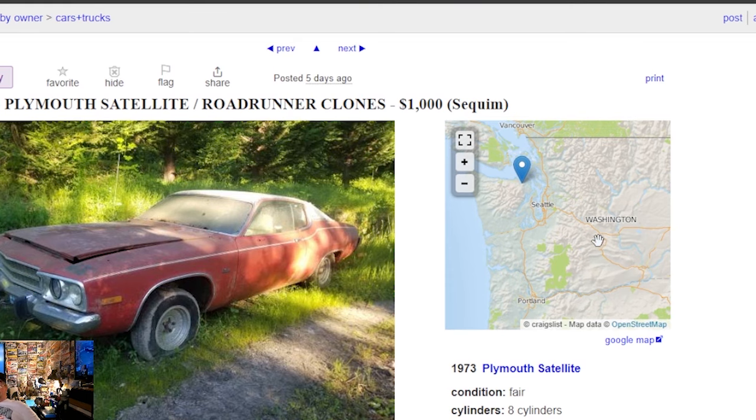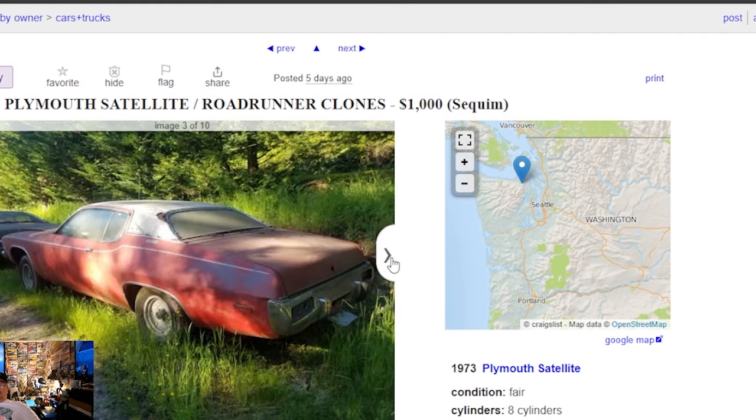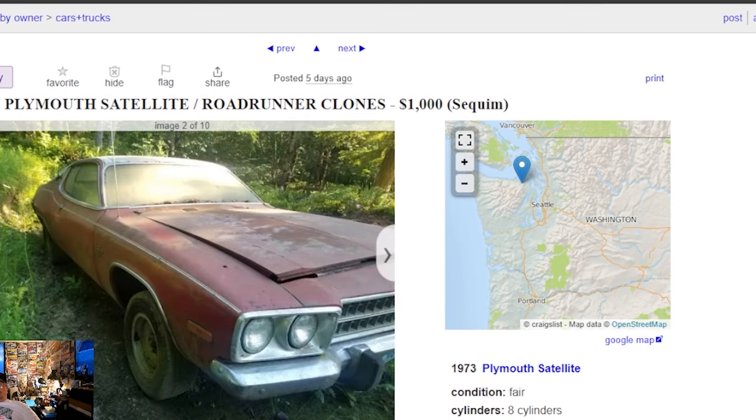So the very first one's Washington, Seattle area, 1973 Plymouth Satellite / Roadrunner clones, $1,000, 5 days ago. You're going to see we're going to be in Washington and Oregon a lot in this search, staying at 10K and under. Again, I didn't find a lot. This gentleman has two of them. I've already read out the description.